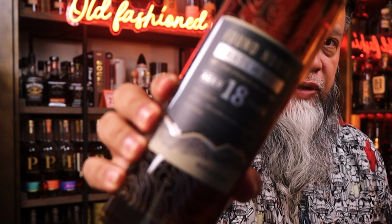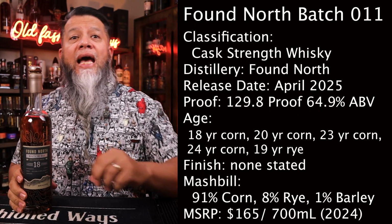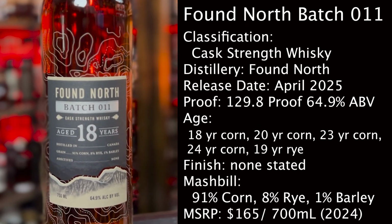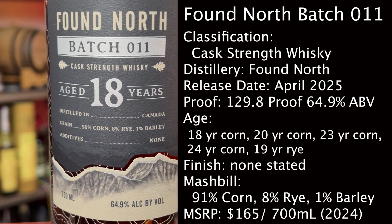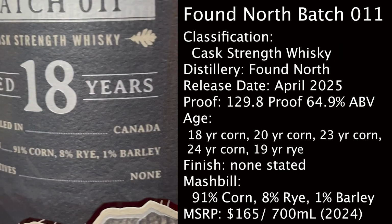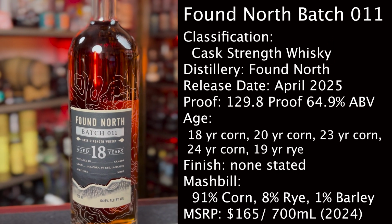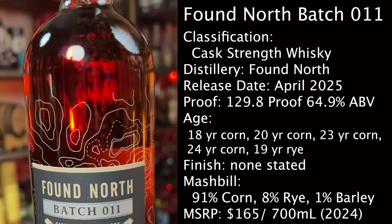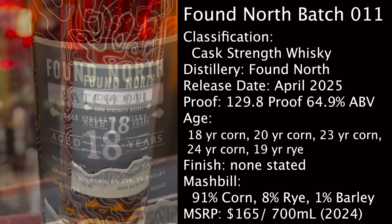Alright, enough talk, let's get into the bottle. Bottle details. Found North Batch 011. Classification, cask strength whiskey. Distillery, Found North. Release date, April 2025. Proof on this is 129.8 proof, making it 64.9% ABV. Aged, 18-year-old corn, 20-year-old corn, 23-year-old corn, 24-year-old corn, and 19-year rye. Finish, none stated. Mashbill is 91% corn, 8% rye, and 1% barley.